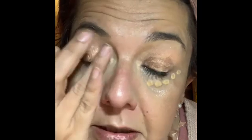Could work as a... Oh dear, I'm in the ladies' toilets, or the bathroom, as you would say in America. And I've got to put this right. So I'm not using brushes for that reason. I'm pretending that I'm out and about and I need to do a rescue job after an eye-watering session.